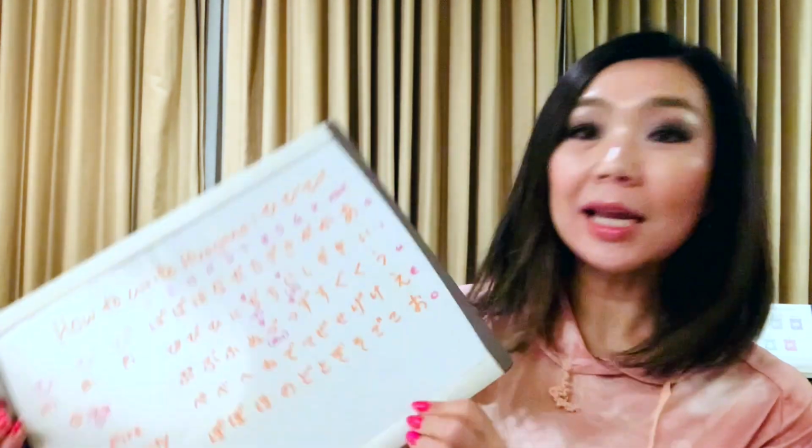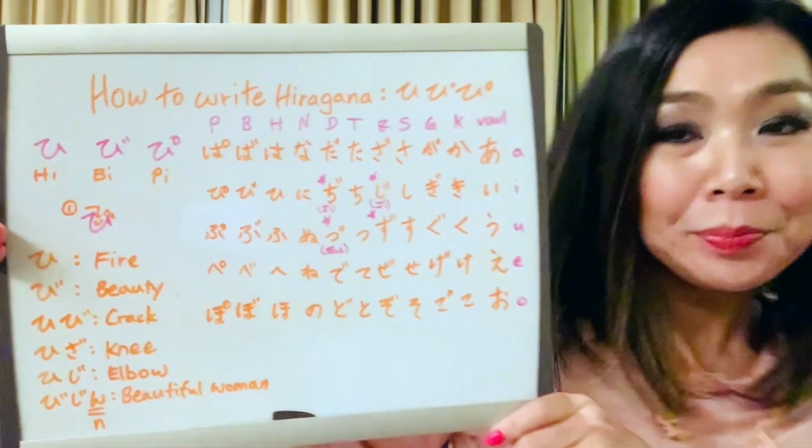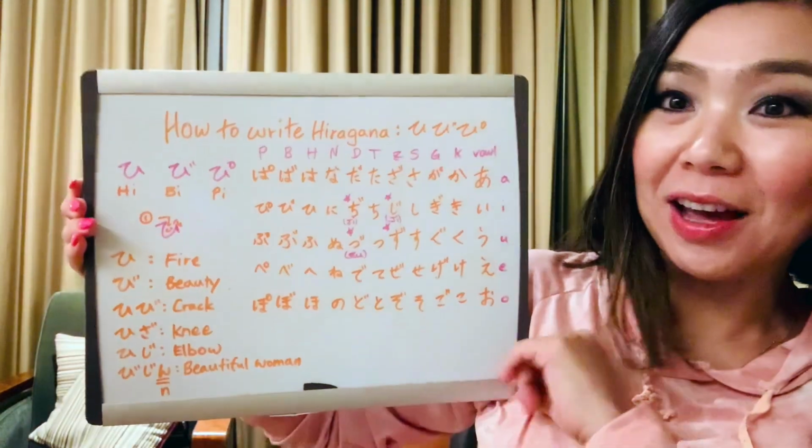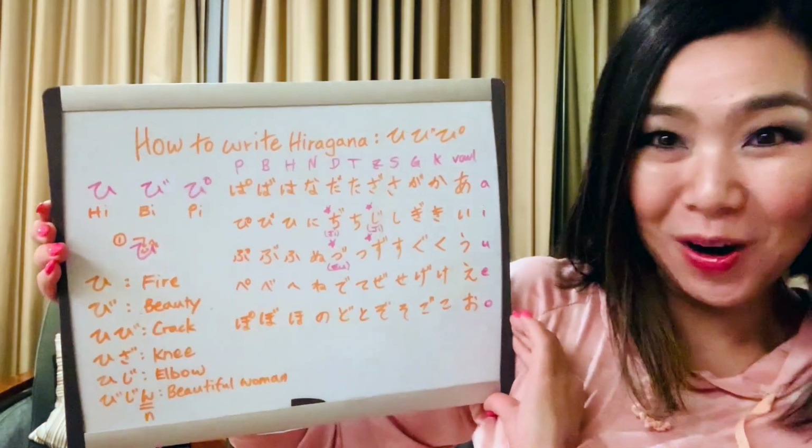And so we've been learning how to learn Hiragana, right? And we're gonna continue learning. Let's review quickly here. And see, there are so many of them, and I barely fit in my board here.